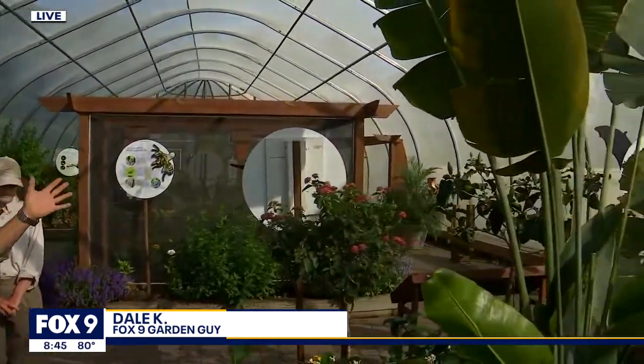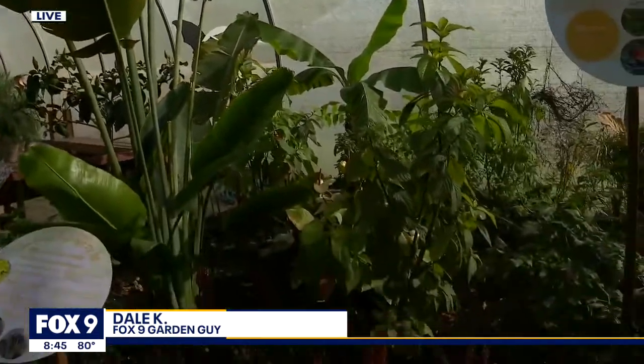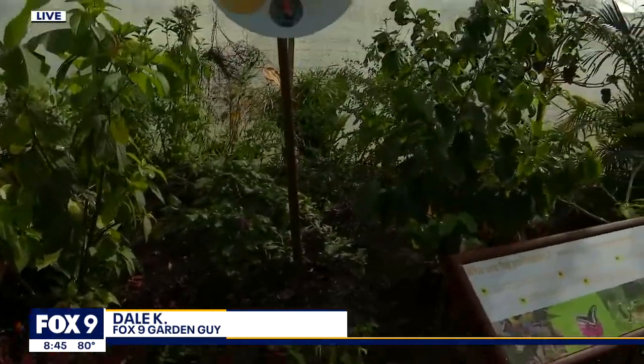It's always a treat being out here at Como. There's always something new to look at. And when we're talking about new, there's a brand new exhibit right here. It's in this beautiful 2,500 square foot shade structure, just off the Tropics Trail outside.